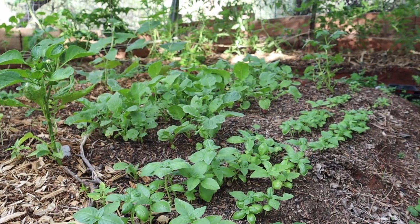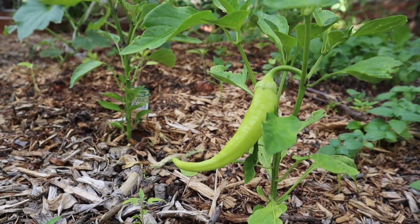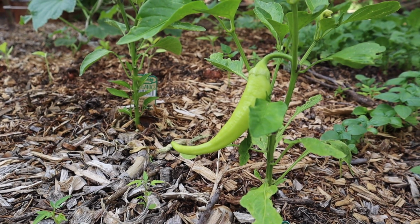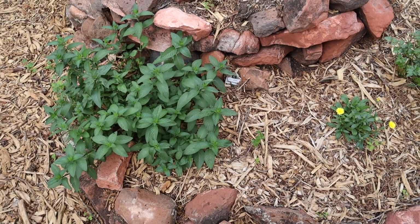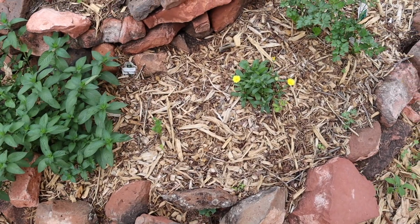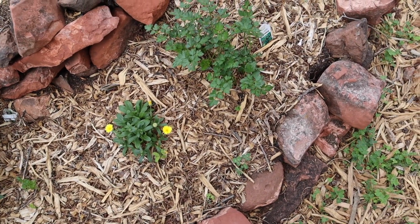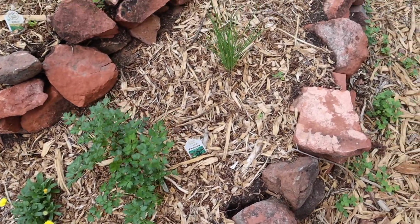A nice bed of basil and radishes in the background. Next to it are some peppers, which are not doing the best, except for this nice little banana pepper, which is the only one that we have so far. Sad, I must say. Then here we have our herb spiral. We've got some mint, some little cilantro, a calendula, some parsley, and a little tiny chive plant.